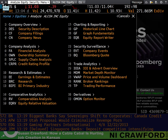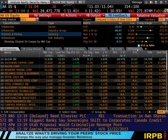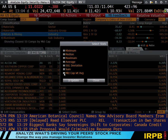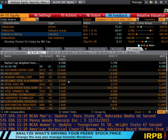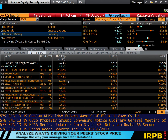But back to the RV screen. So again, RV, custom, click on my little tab, my template's there. Select stats. This is the only thing is the template doesn't store the stats. So you always have to reselect the market cap weighted average. Now you'll notice, and I wasn't expecting this, but this is actually a good lesson, that the ROIC has changed. It now says 7%.